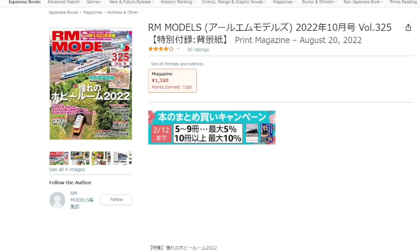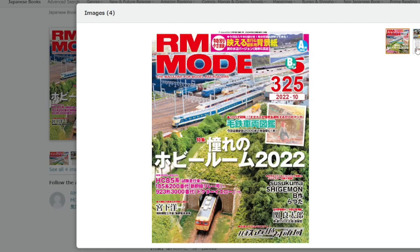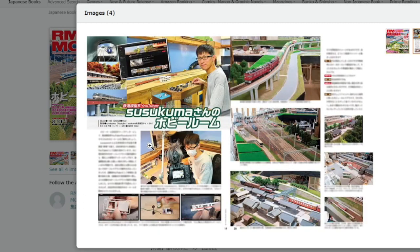The other one I do recommend, and this is more of a monthly magazine full of pictures, is RM Models. And this is a monthly model railroad magazine. People call it RMM, but it's the sister magazine of the Rail Magazine, published by Neko Publishing. RMM is something you can find easily through Amazon, and it's probably the cheapest magazine that you'll find, and something that's more user friendly because there's a lot of pictures.